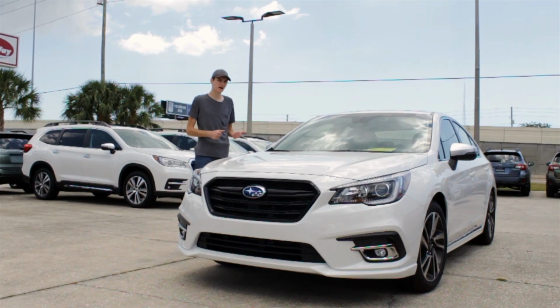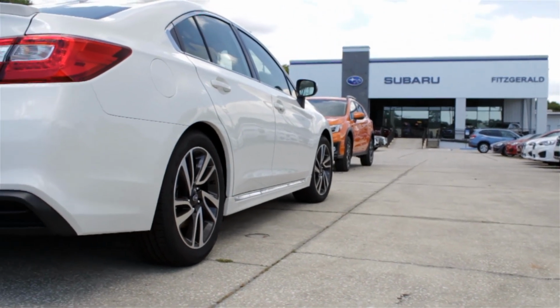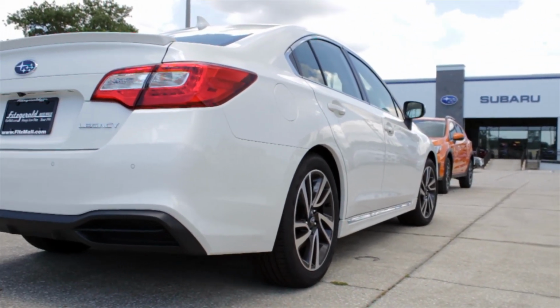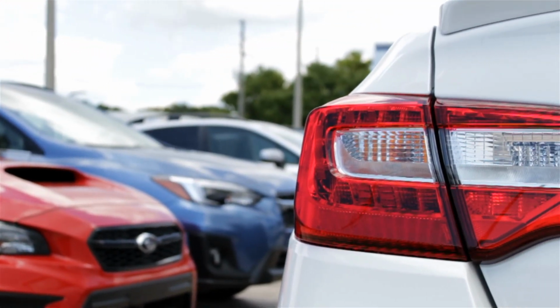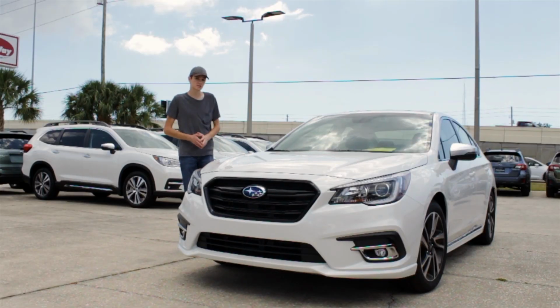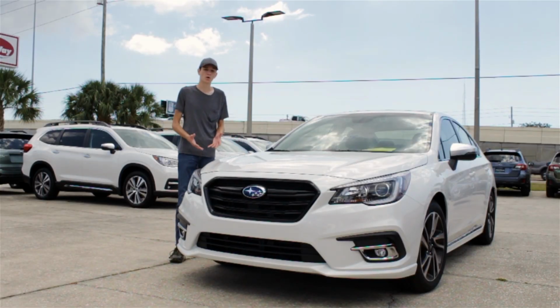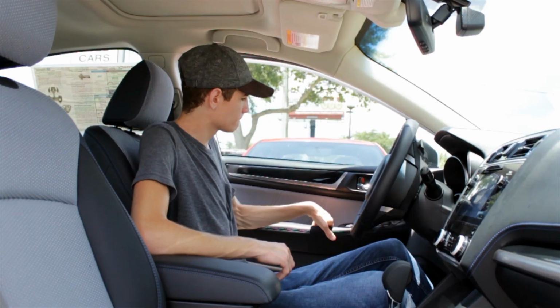Unfortunately, the rear of the car does not feature a ton of upgrades, but you do get a pretty cool looking matte plastic diffuser back there with the gorgeous chrome exhaust tip, as well as those Subaru style taillights that look very similar to that WRX right next to me. All around, it is a decent design. There's not really anything that stands out too much, but on the Sport model there are a few upgrades that are going to help it look a little bit better than your base Legacy.